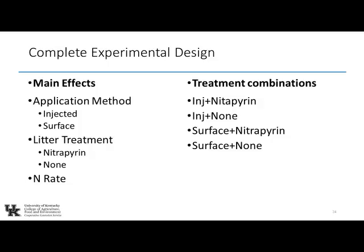So we get rid of the phosphorus runoff, we don't have ammonia volatilization, and the N-Serve keeps that nitrogen in the ammonium form so we don't get nitrate leaching or denitrification loss. And so a complete block design would be injection plus nitropyrene, injection and no nitropyrene, surface applied and nitropyrene, and surface applied and no nitropyrene. So that's a complete study, but we didn't have enough space.